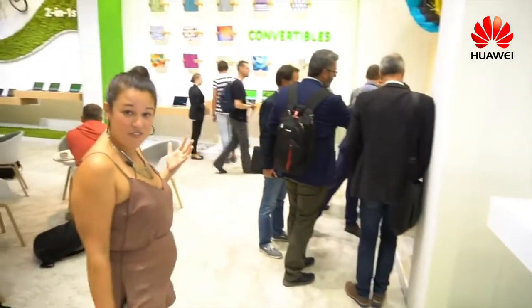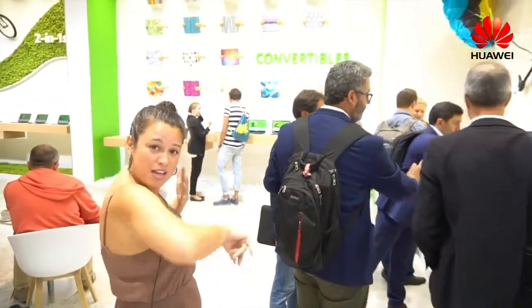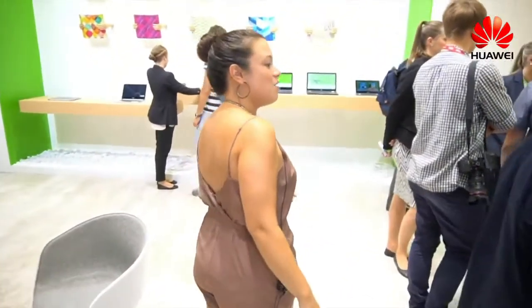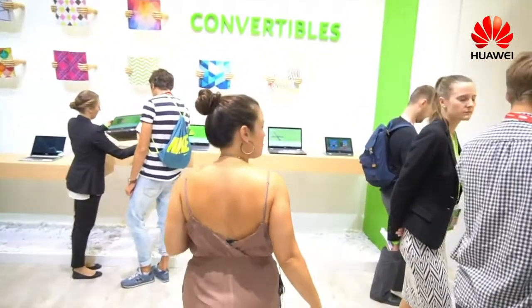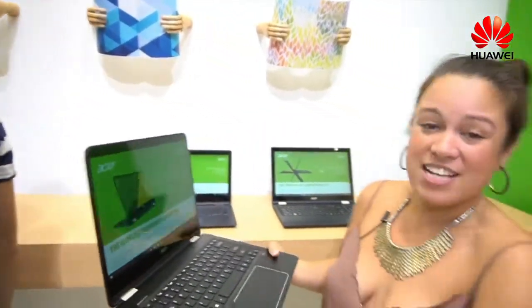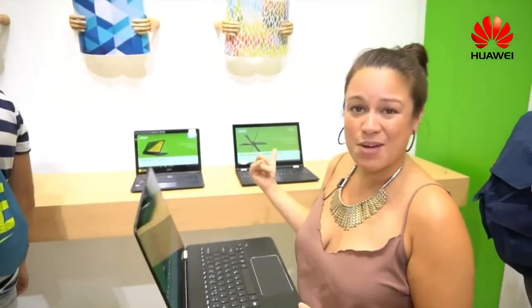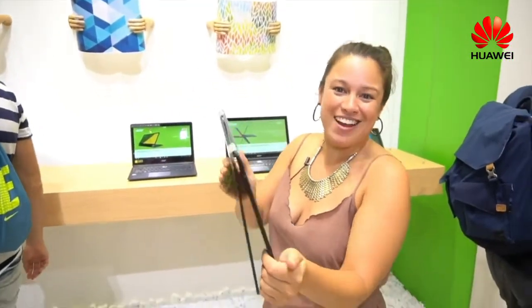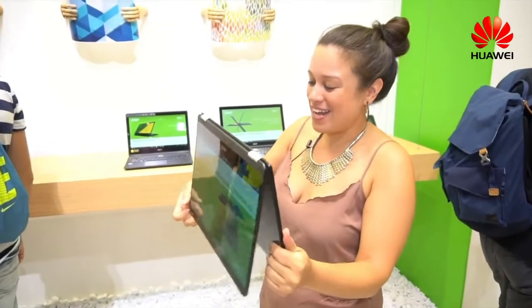But where all the people are back here, this is kind of where all the good action is. This is where the stuff is that we had to elbow in and wait in line and get some nosebleeds happening in order to touch. We'll see if we can grab one. We'll grab a Spin 7. Acer's actually got an entire new lineup of Spin products. So Spin because it spins, right? It's pretty obvious.